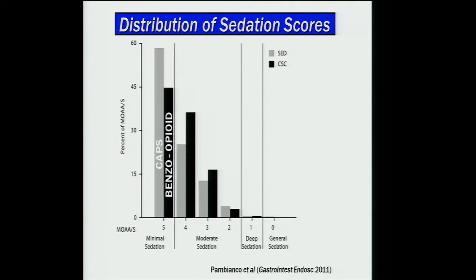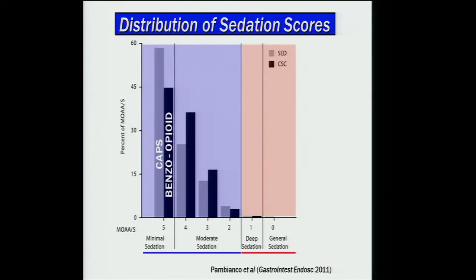So the MOAS scores is a validated sedation score that most people in this room are quite familiar with. And anyway, scores of 2 and above are moderate sedation, and you can see that the vast majority of these scores were 2 and above. There were some very rare episodes, the boxes are almost too small to see, of deep sedation and general anesthesia. Now this is really quite interesting to me.